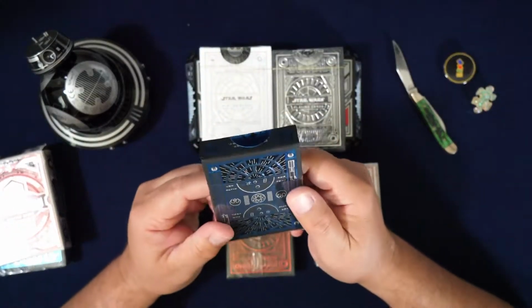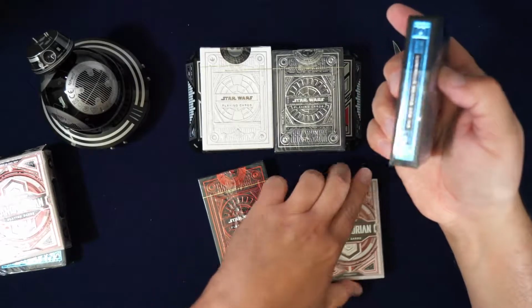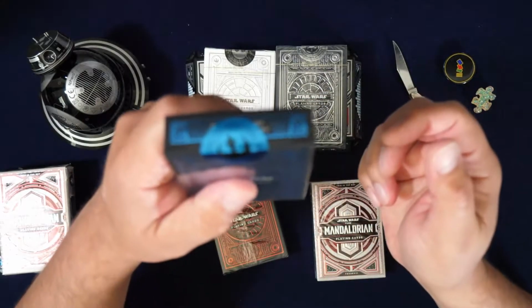All right, so here's the, oh wow. Oh, it was the red one that, what? Oh no, it was this one, the price tag. I was like, I thought this had a price tag.